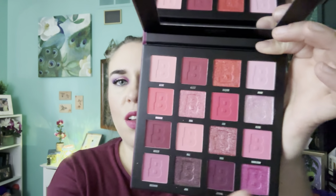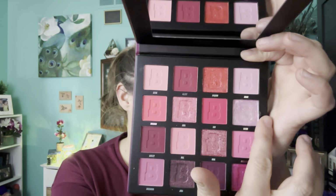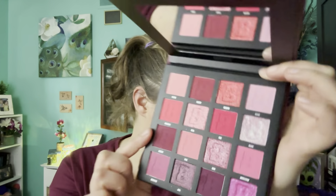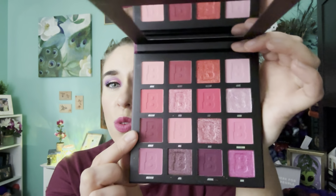I've only hit that goal on this one because that's really the only inner corner shade in this palette. And this one. The rest, there's a couple that have 2. The rest only have 1 use. So I'll just do No Pan Left Behind so I can call it done. Call the goal met. But it is a really pretty palette. I like it a lot.